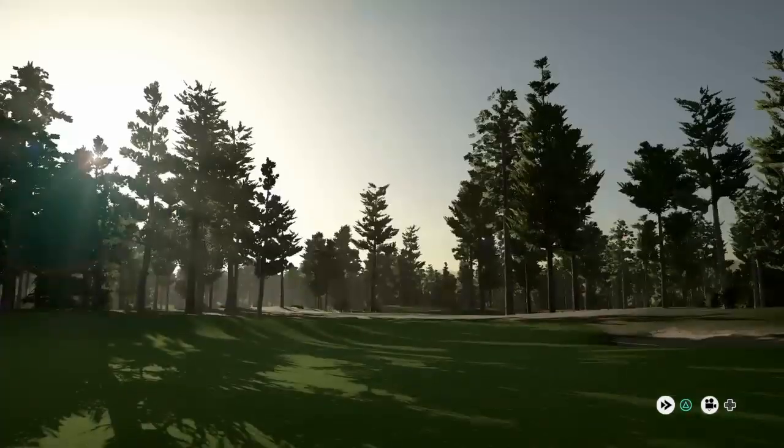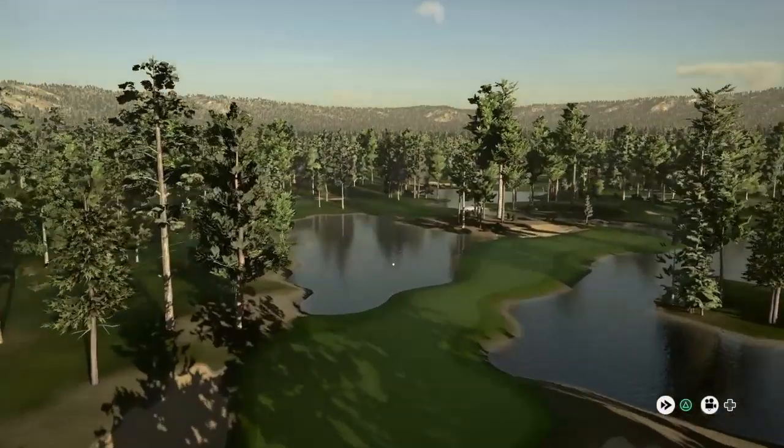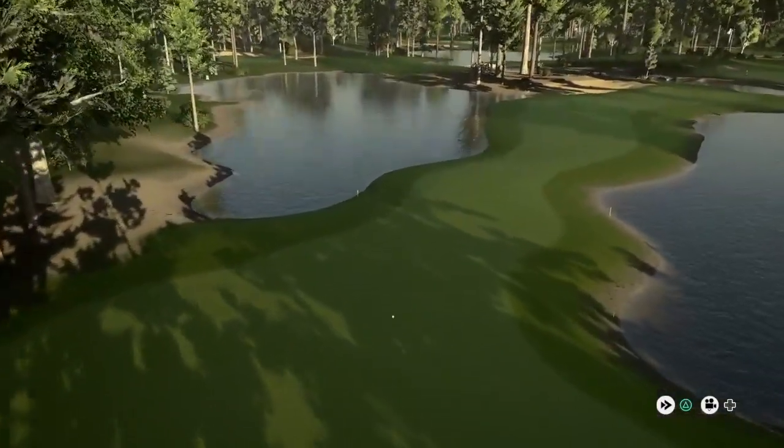Need a clean strike here. I hopefully have done that. I think we've placed that on a dime, by the way. This should turn to the right down the fairway.